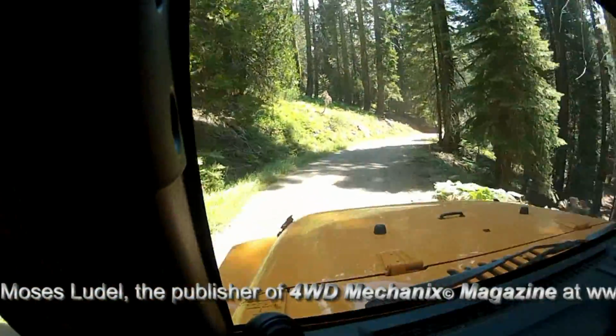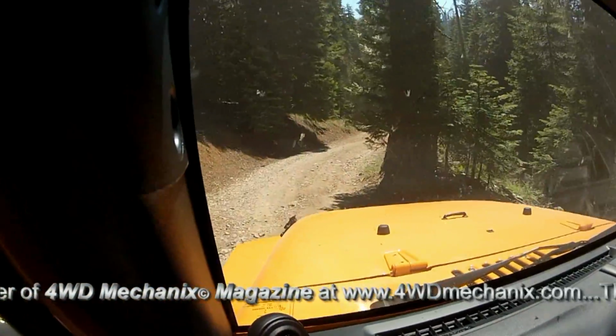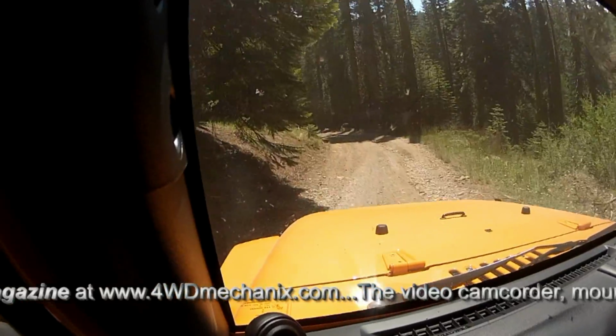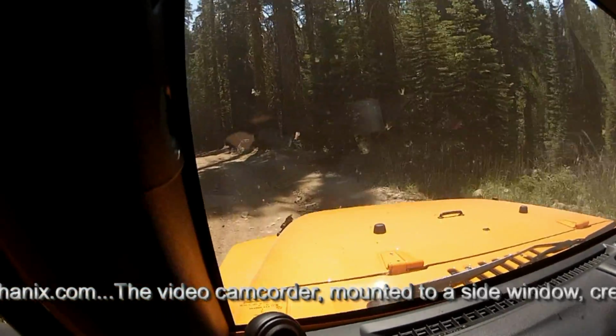Again, we're straddling this ravine. I keep the vehicle as level as possible. That's the goal. Look at the road like a mosaic. Your goal is to keep the vehicle high and level.